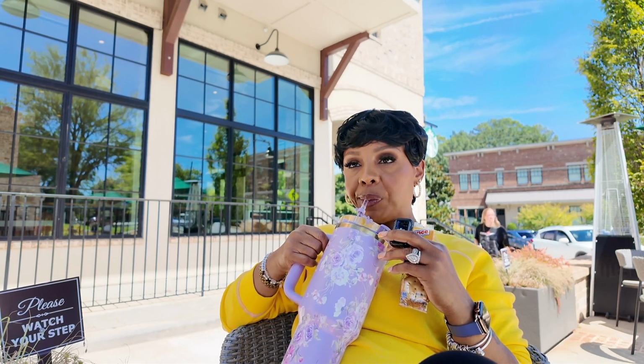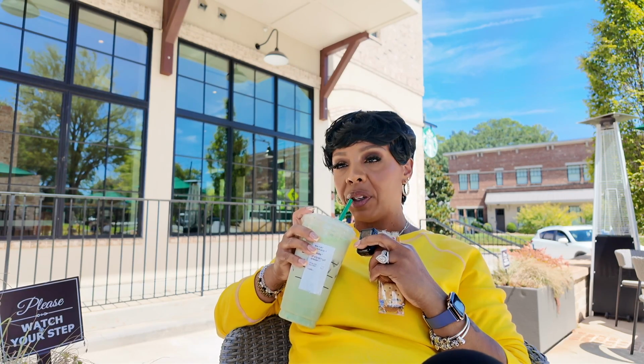I can control the device from here, but I was trying to take this off to see if the mic would be better. Okay, I took that gray thing off, so let's see if it's a lot better. But I do like the lavender better.